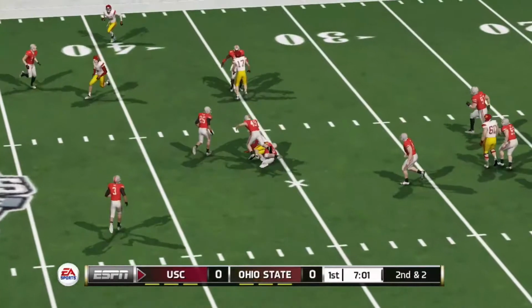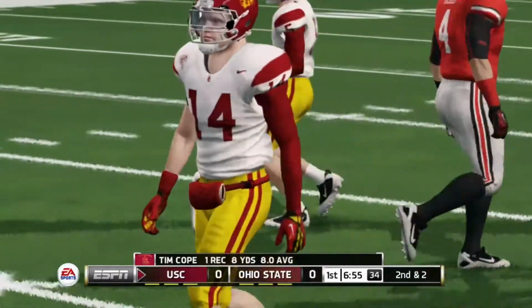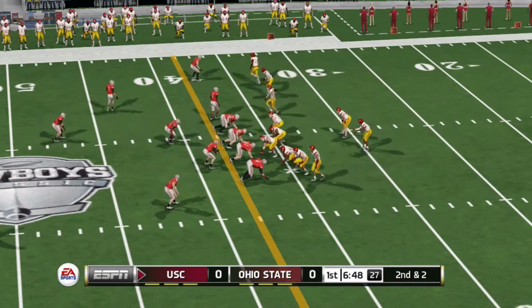Burks, quick throw to Tim Cope, who gets 8, and Cope coming off his best season from a season ago. Yeah, Cope had 52 catches for 832 yards last season. Coming in his junior campaign, looking to have a bigger impact.